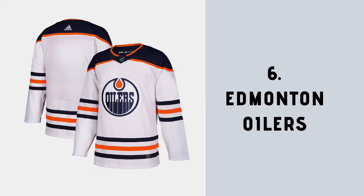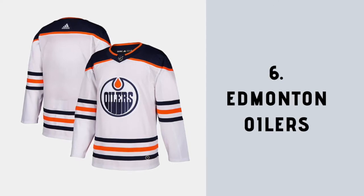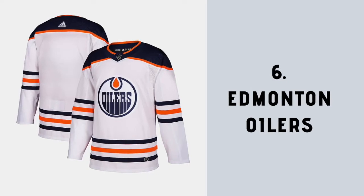So with that, we move on up to number 6 as we head up to Alberta. So we take a look at one of the Alberta teams. And no, this isn't the Calgary Flames. We're looking at the Edmonton Oilers. The Edmonton Oilers are at number 6 for the road jerseys here. An unbelievable jersey. They recently redid both their home and away jerseys with the new Adidas style.